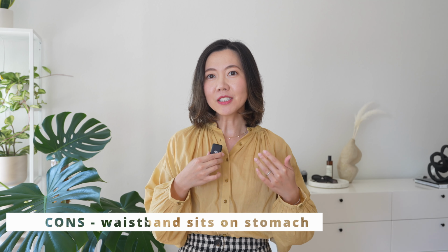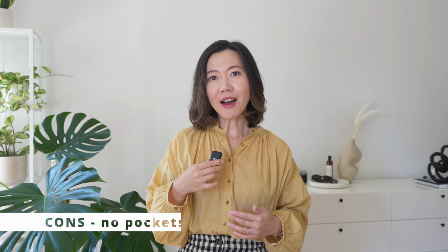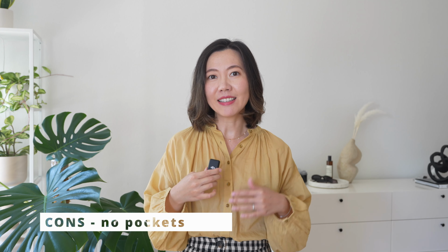Another thing that may also depend on your height is that the super high waist makes the elastic waistband sit on my stomach. It may bring a feeling of tightness around the ribcage and stomach. It took some time for me to get used to it, but overall it's still comfortable to wear. There are no pockets because of the side zip design. To me, it's not a big deal. I rarely put things in the pockets, but just to mention that in case some of you may prefer pants with pockets. These are the cons that I could think of.